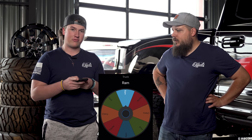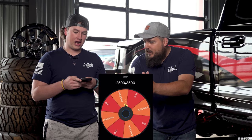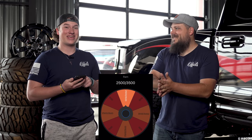I'm going to go first. Pick my Ram model here. And let's see here. Oh my God, let's go. Damn, you're about to get worked, dude. I already know that I can make something pretty sweet out of this. This is going to be a good one, I think. So I got a 2500/3500.